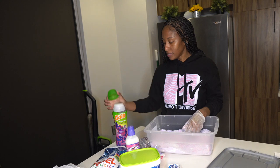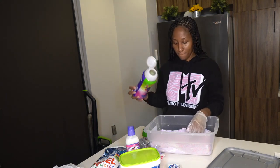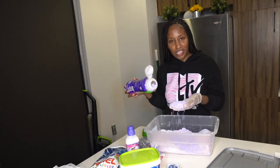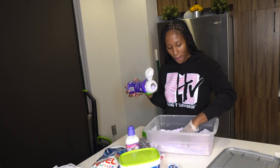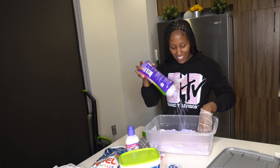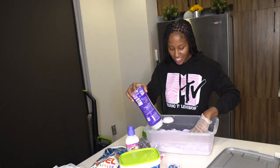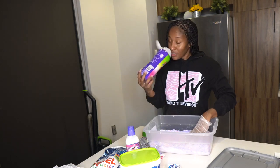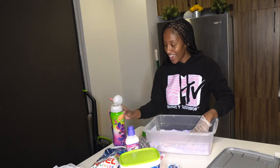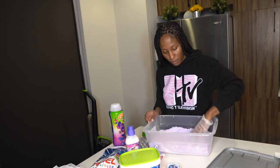Now I'm going to add the fabric softener. This is the Gain. Wow. Of course the Gain is purple too. This is so purpley, pinkish. Gee, it's so cute. And of course that Gain smells. Child, that Gain smells so good. Mix that around.